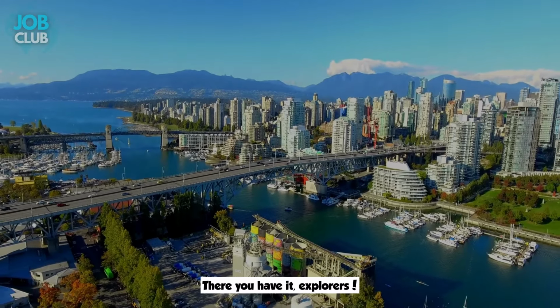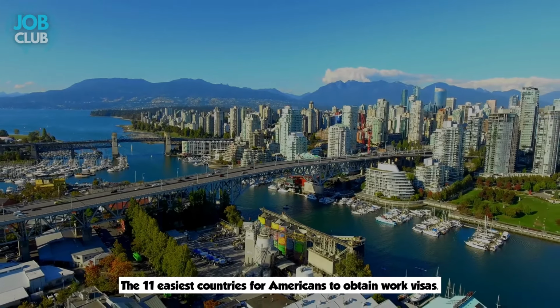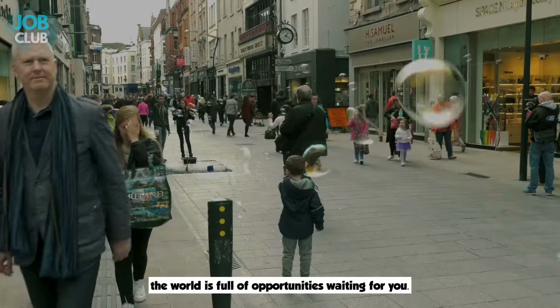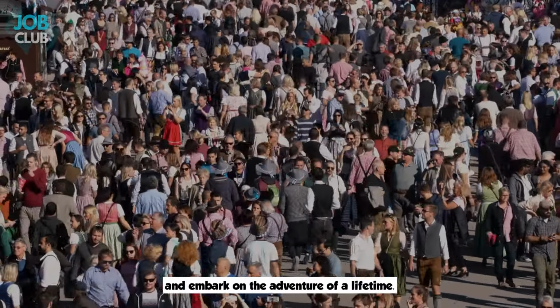There you have it, explorers. The 11 easiest countries for Americans to obtain work visas. Remember, the world is full of opportunities waiting for you. Do your research, prepare, and embark on the adventure of a lifetime.